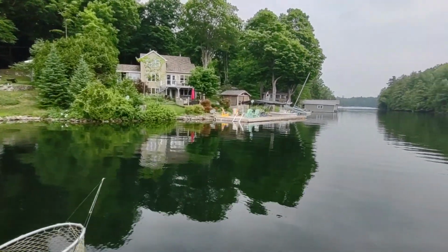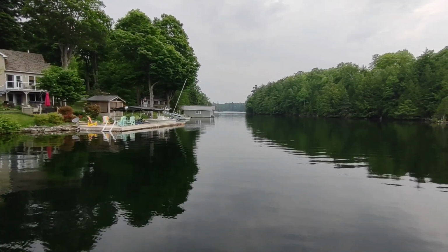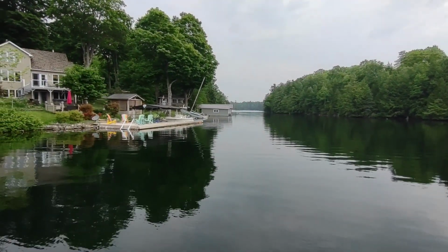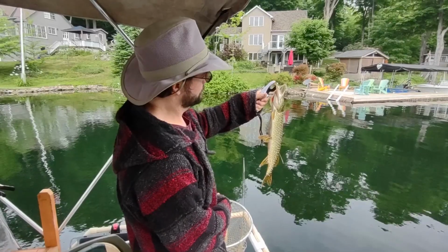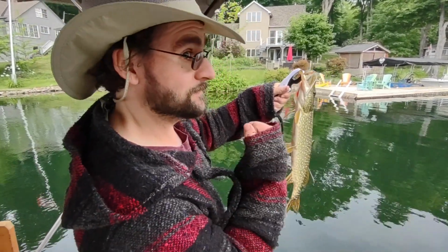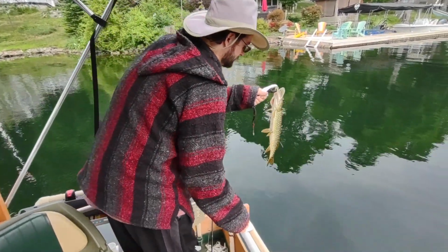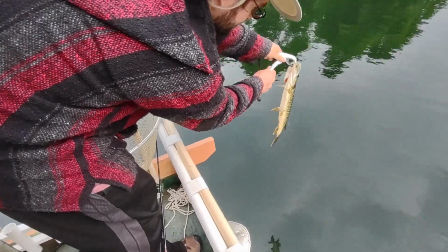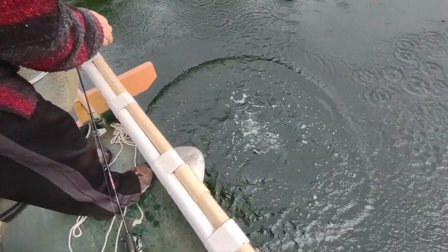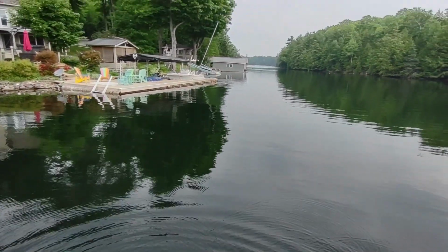Uh-oh, that didn't sound good. There we go. Okay. Big surgery. Look at that. Yeah, looking not good. Not a monster, but he'll do. It's a good start for the morning. We already caught two fish, using these grabbers here, but there we go. There you go. Back you go there, Mr. Pike. Thank you for participating.